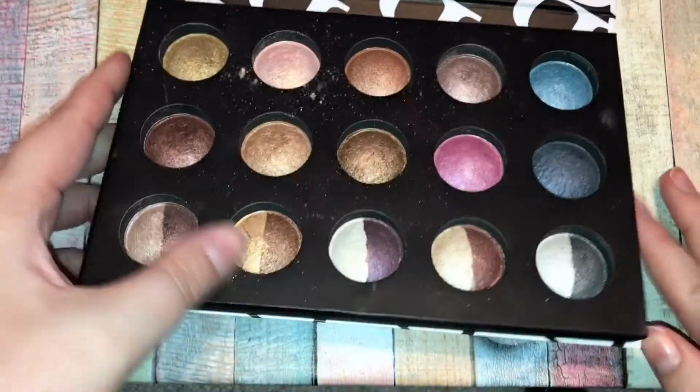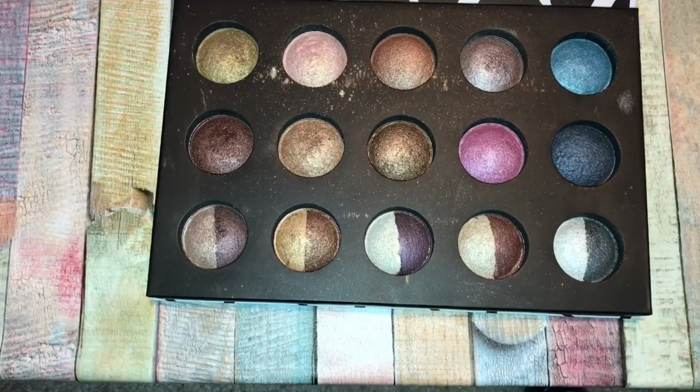So next we have the Baked and Beautiful palette by BH Cosmetics. This is another thing I got early on when I didn't have many palettes. And they're all baked shadows, which for a hot minute at the time when I bought this, baked shadows were having their shining moment. But to be honest, I've come to notice that I really don't like baked shadows that much.